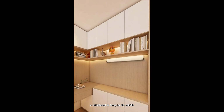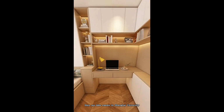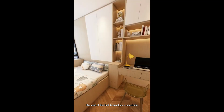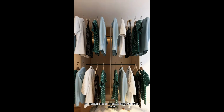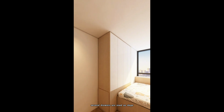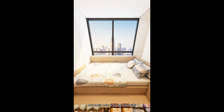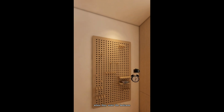A whiteboard is hung in the middle for children to make drafts. As long as they are well-equipped, they can take exams in Tsinghua University and Peking University. The end of the bed is used as a wardrobe for children's tops and pants. The cabinet door is closed, and the cabinet under it can also store things. Several drawers are used as steps to store children's underwear and socks. It is very convenient. Finally, a perforated board is hung against the wall, and the children can hang their coats and bags when they enter the bedroom.